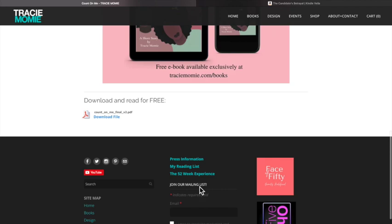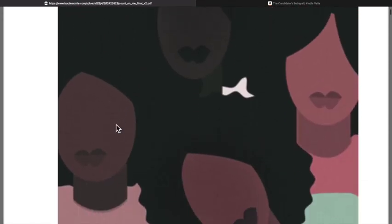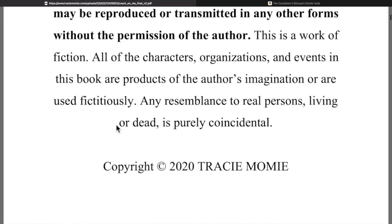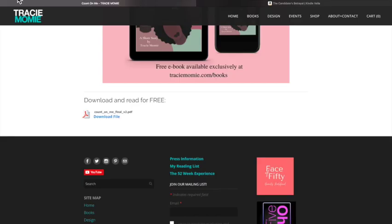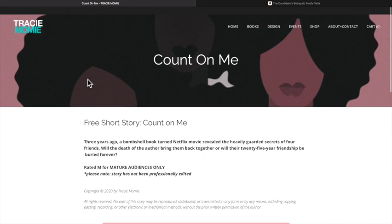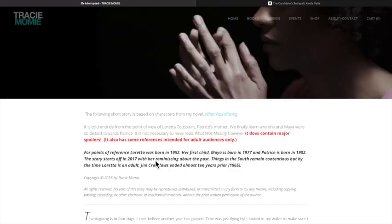And this one, you can just download the file. You can download to your device or to your computer, or if you hit the link, it'll open up a new browser window, and you can read it right there on your screen. Okay, and then these 2 stories, Life Interrupted and First Christmas, both of these are on the website.